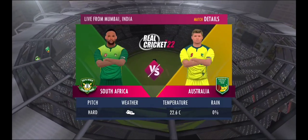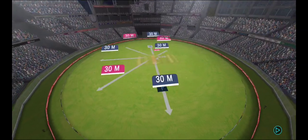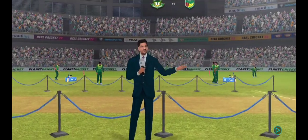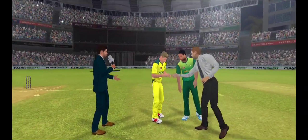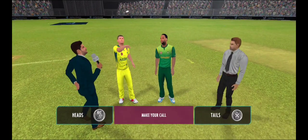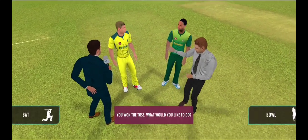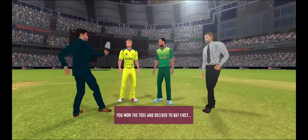Gone and the lights are on, and we are all set to witness some high-class cricket action. It's a hard pitch. Batsmen would have to be wary of the extra bounce on offer here. However, once they settle down, the ball should come nicely onto the bat. Captain wins the toss and is elected to bat first.